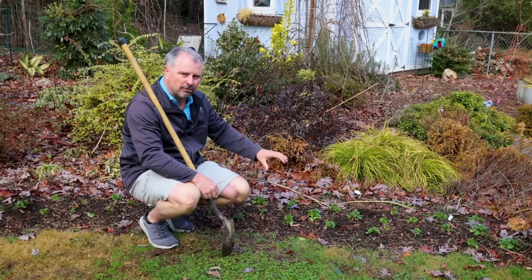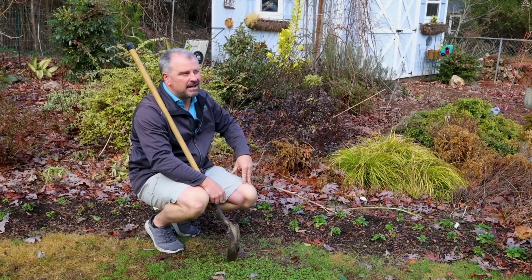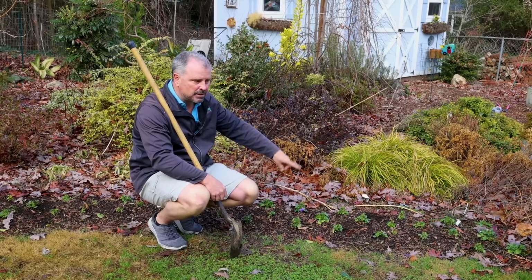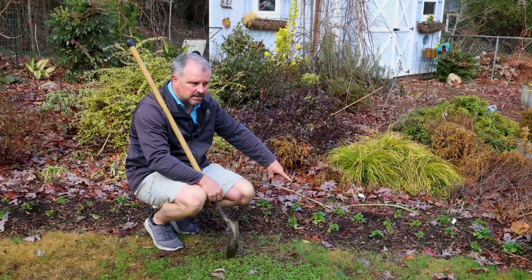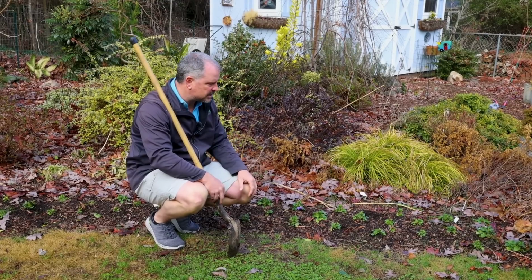This is one thing I will fertilize in the winter. If I have anything left in the cool season garden like kale or something like that, I'll fertilize those, and I'll fertilize these cool season flowering things, and that's it. That's the only type of fertilizing I would do this time of year.